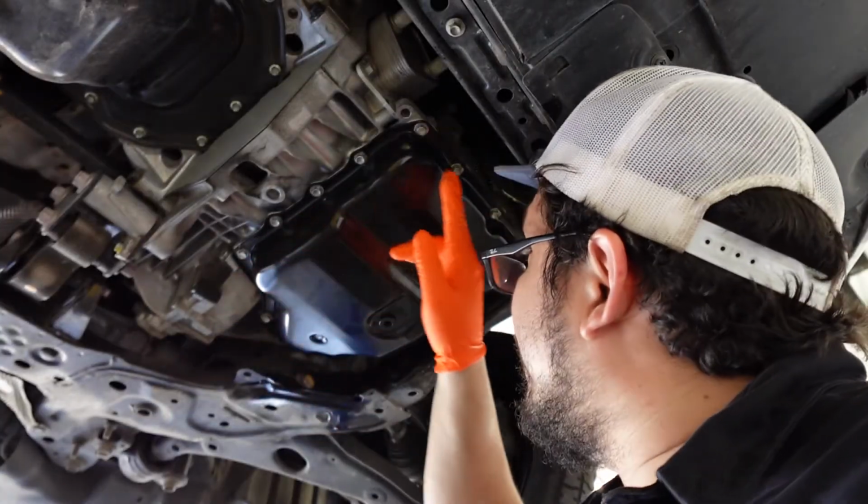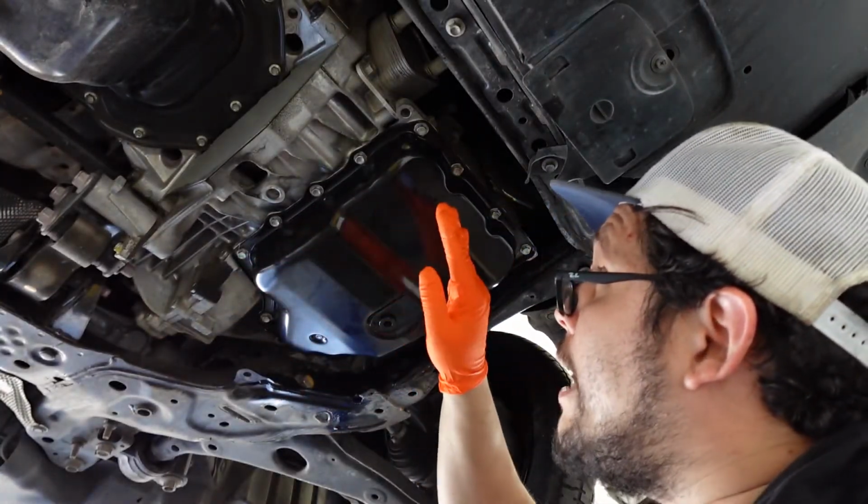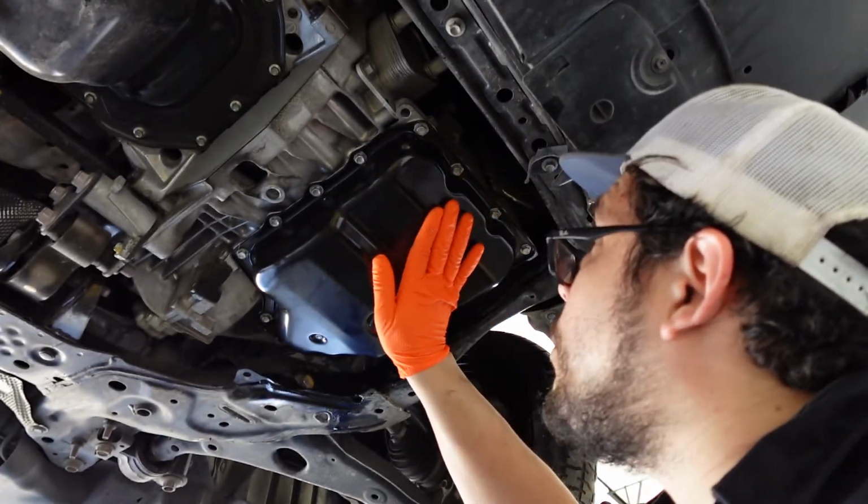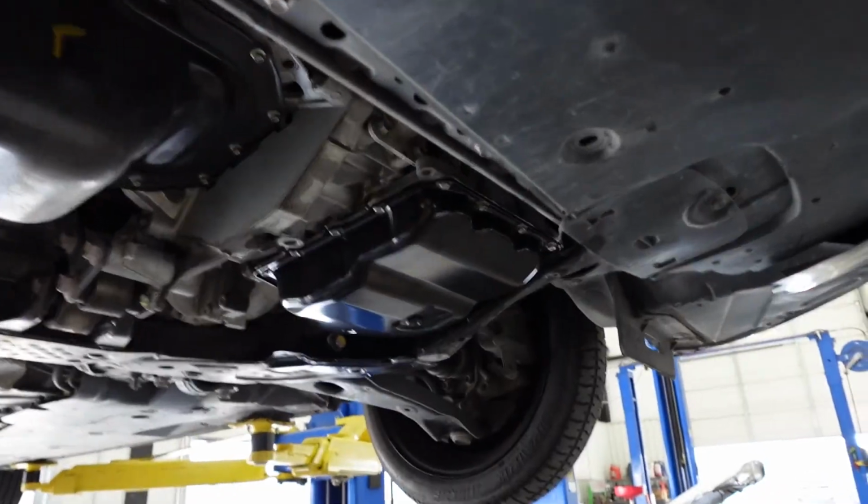Alright, once you've given it that one last pass, I'm going to let it sit overnight for 24 hours to cure, and then I'll come back in the morning, fill it up, and I'll see you guys back here in the morning. Alright, so it's the next day.